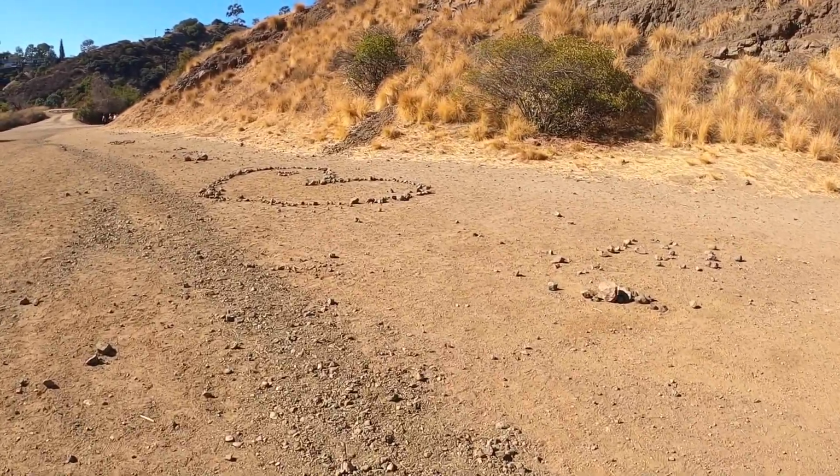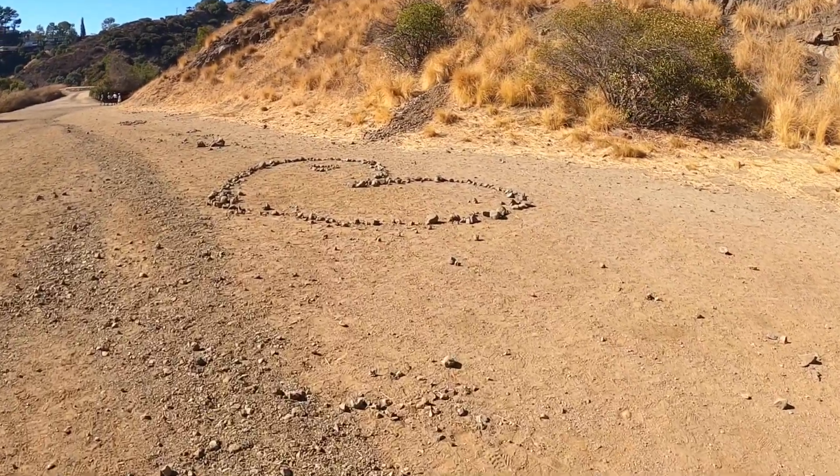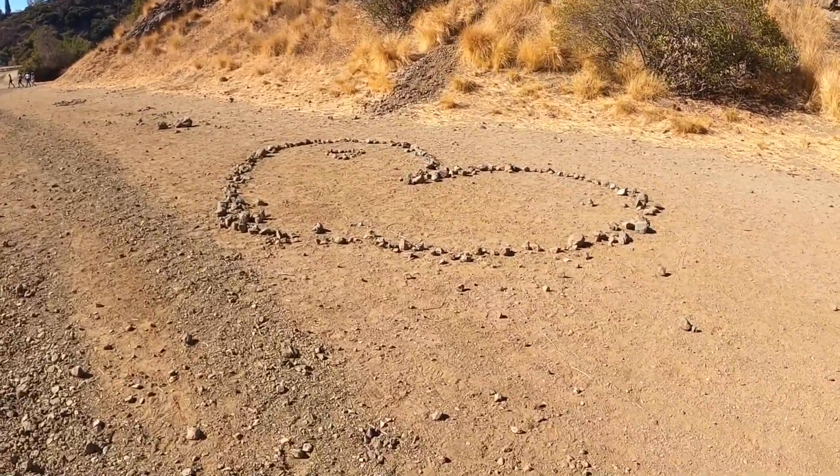Some more stone placement going on out here. Nice big heart for love. Ain't that sweet?